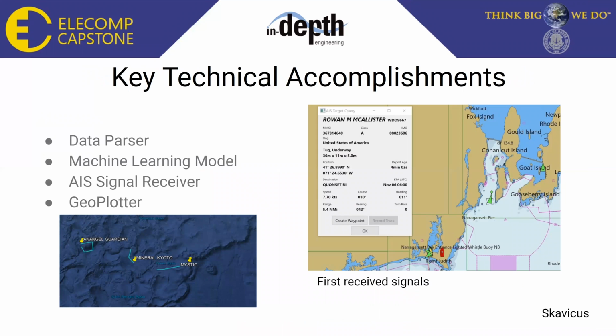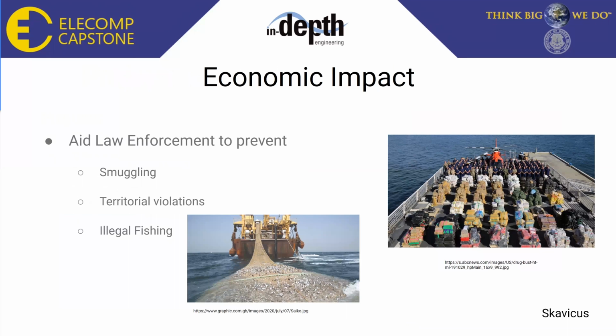Key accomplishments so far is a data parser to separate out useful information, a machine learning model for general ship classification, an AIS signal receiver for data collection, and a GeoPlotter built for plotting these received signals. The economic impact of our project is mostly for law enforcement. This can help with smuggling, illegal fishing, and catching people doing what they're not supposed to be doing.